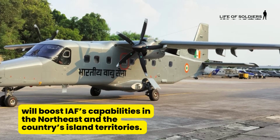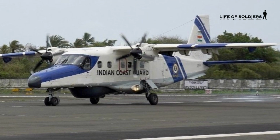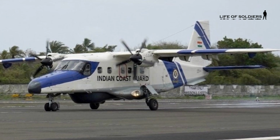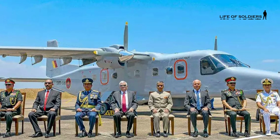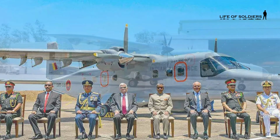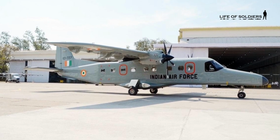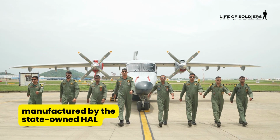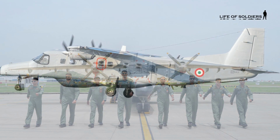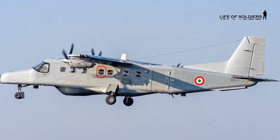Dornier DO228 is a 19-seater, highly versatile multi-purpose light transport aircraft. It has been developed specifically for utility and commuter transport, air taxi operations, coast guard duties and maritime surveillance. The German-origin short takeoff and landing twin-turboprop aircraft has been manufactured by the state-owned HAL and has been in the service of the Indian Air Force, the Navy, and the Coast Guard for the last 3 decades.